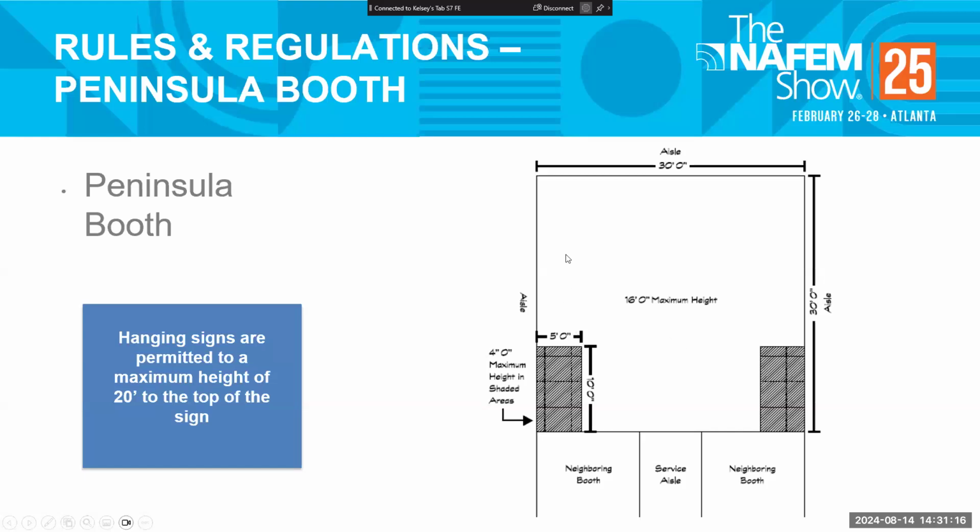It does need to be pushed to the back of your booth, at least 5 feet back. This allows us to ensure that there is that sight line, as we explained earlier, so that everybody can see everyone's booth all the way down the aisle.